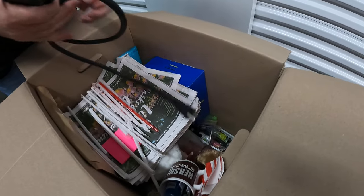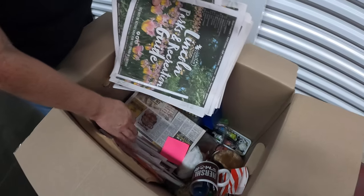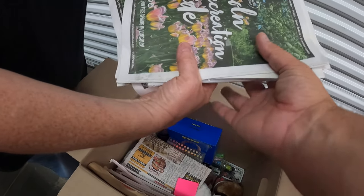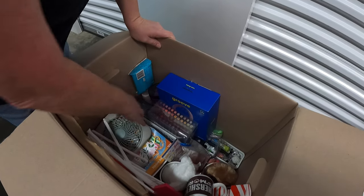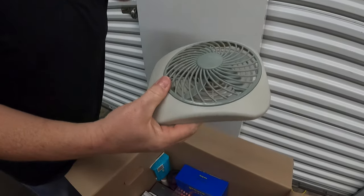And we got a plug-in thing. We got paper. And they're all the same. Lunch Park, Lincoln Park and Rec's guide, okay? They're all the same. All right. Issue. Okay. We have a fan. That could come in useful. Donna might need that soon.